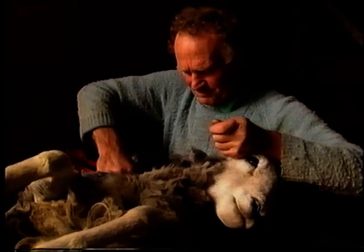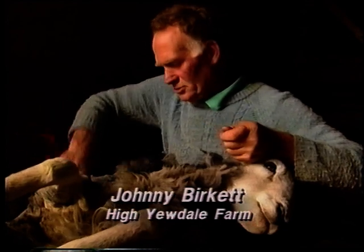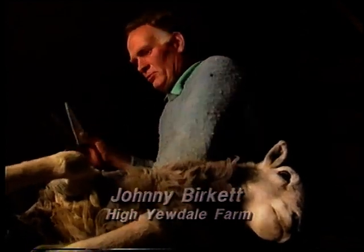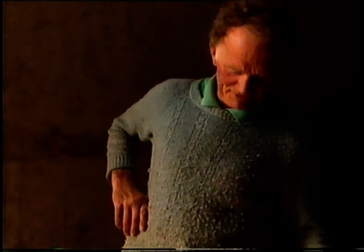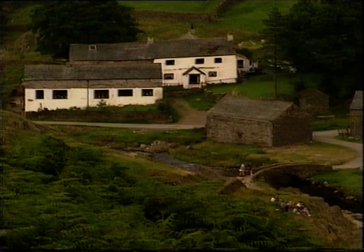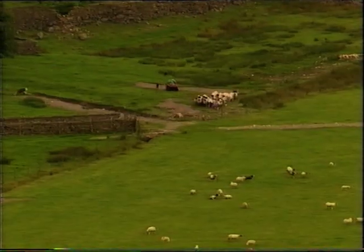You've got to make your profit somewhere else. You don't make any out of wool. Once in a time, wool would pay your rent, but it won't now. Well, that flakes of wool, I couldn't buy an ice cream with it. An ice cream would be 50 pence, and that flakes is worth 30 pence. So the tenant farmers have to rely on EC subsidies and a lot of help from the National Trust.